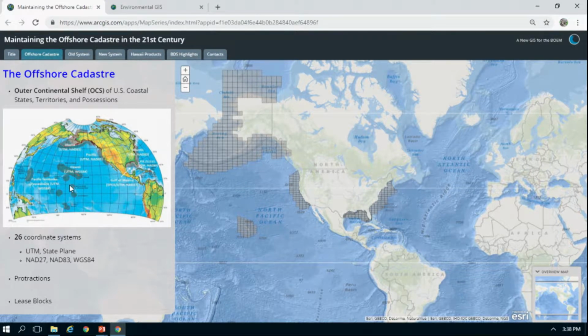This grid system that we have, it's for managing our offshore energy leasing. And it's actually broken down into protractions and blocks. Those are the different grids that we use to be able to manage this leasing program.